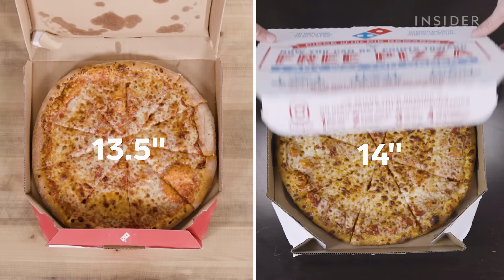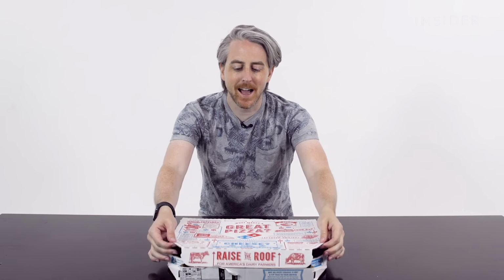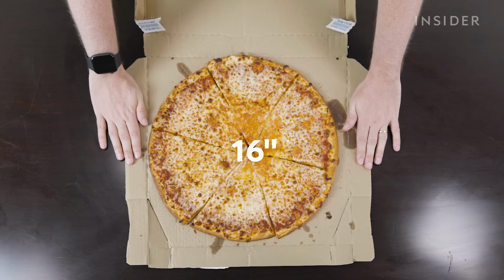Next pizza. Next up for the US is our large, which is a 14-inch diameter. Oh, hell yeah. What's with the way they cut your large pizza, Harry? It's ridiculous, look at that. And not to be outdone, the US has one more size, the extra large, diameter 16 inches. Bro, look at the size of this thing.